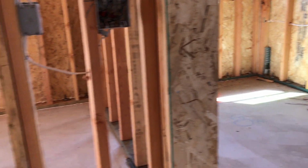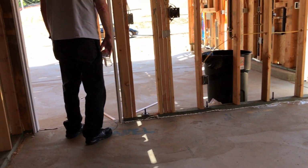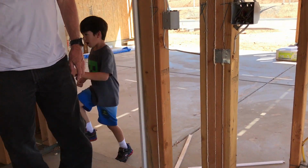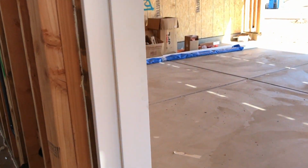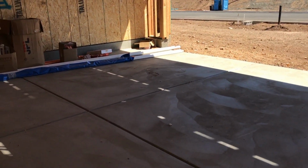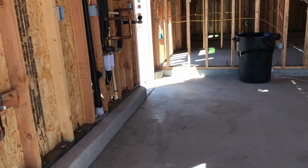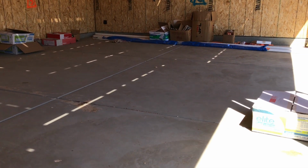Oh, they got a washing and drying room. He's running. It's so hot, RJ. And there's RJ. And there is the garage, up and down. It's on a slab. Okay. Only a 2-car garage here. 2-car garage. Here it is.